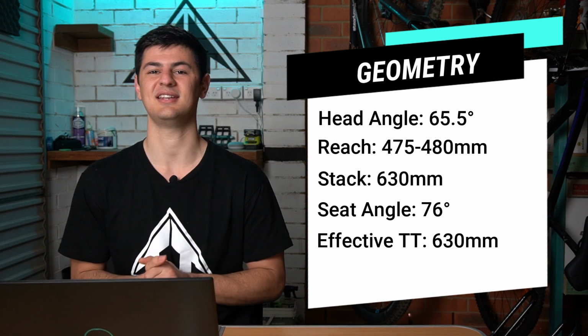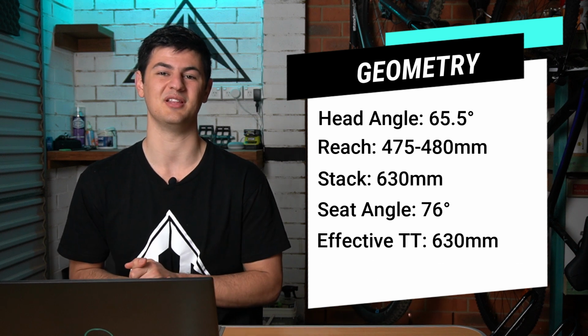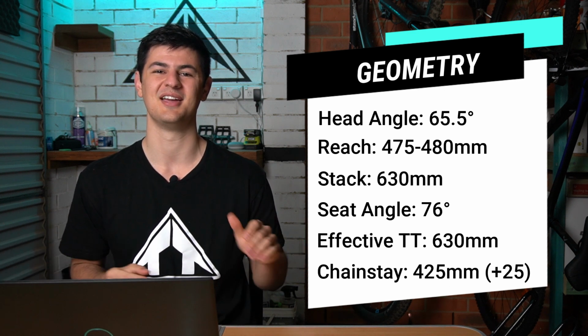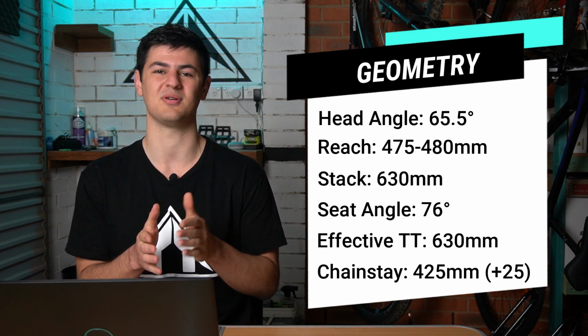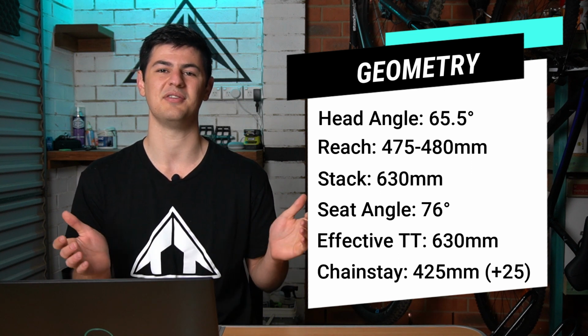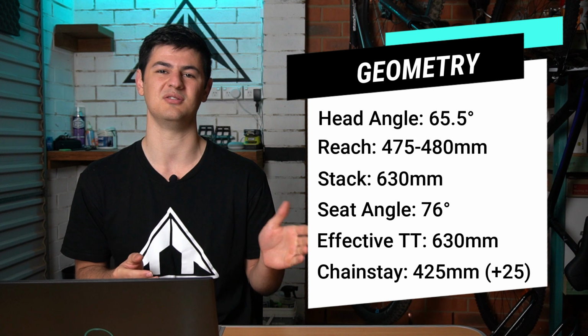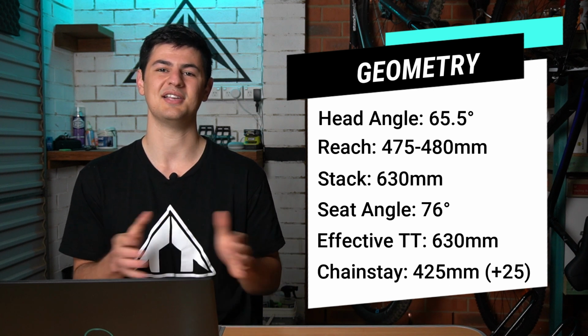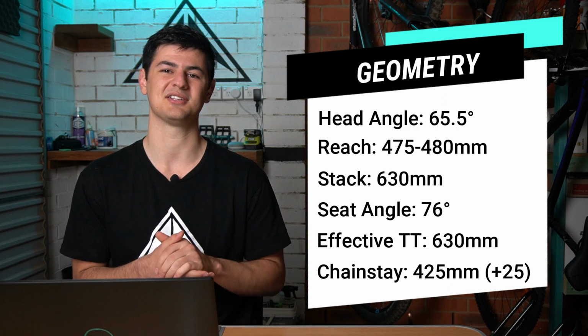So onto the chainstay now, and I want a 425 millimeter chainstay. I know a lot of you will think that's very short, but it's kind of on purpose. You've got that rearward axle path, so throughout the travel, it's going to grow around 25 millimeters. At sag, at around 30%, it's going to be around 432 millimeters, and then at bottom out, it's going to be at 450.